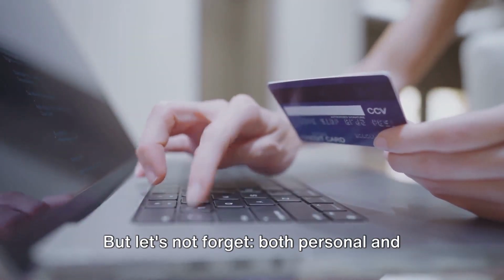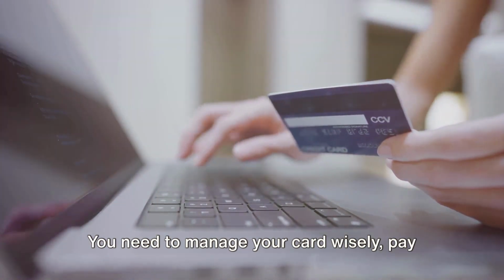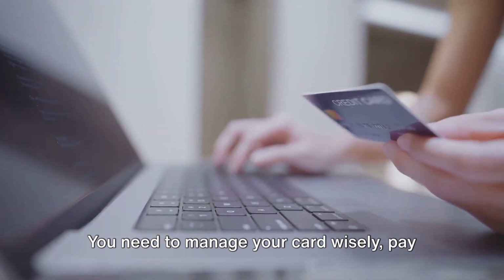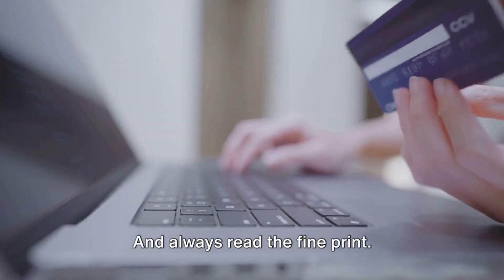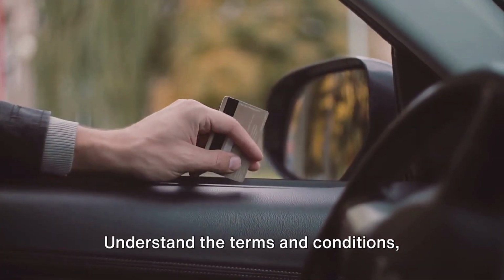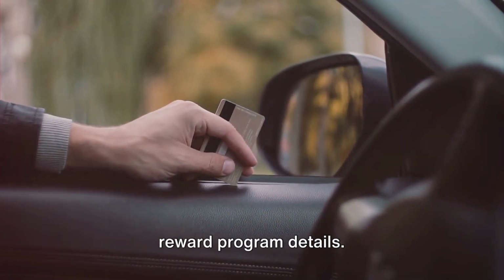But let's not forget, both personal and business credit cards come with responsibilities. You need to manage your card wisely, pay your bills on time, and monitor your credit usage. And always read the fine print. Understand the terms and conditions, including the interest rate, fees, and reward program details.